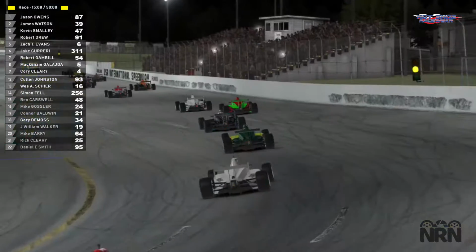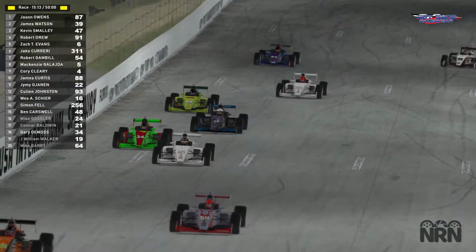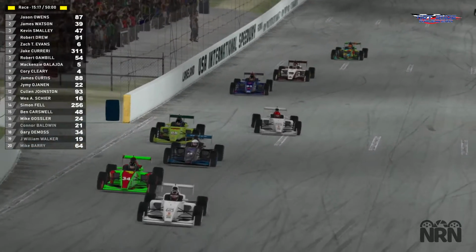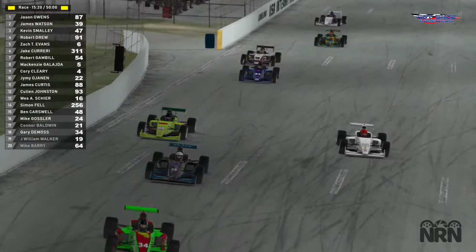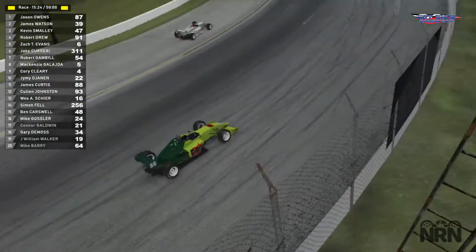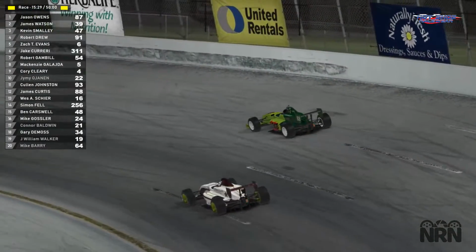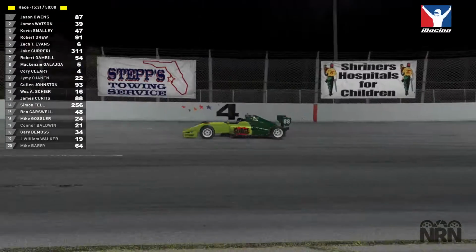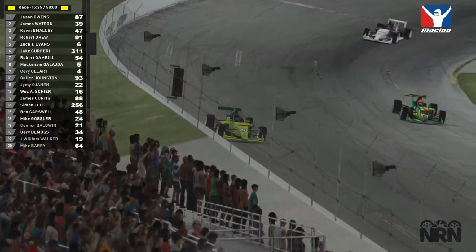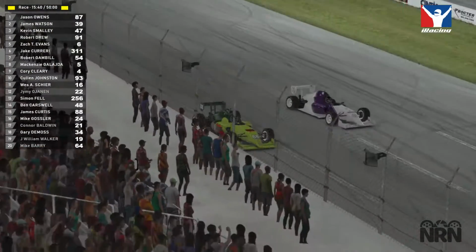The race off of pit road is going to belong to James Curtis in the 88. 4.32 seconds, so no tires on that stop. Wes Shire down and away in 7.07. 4.75 for Simon Fell. Connor Baldwin over 30 seconds in pit stop time here, so obviously at least a fair bit anyway of damage repair on that car.